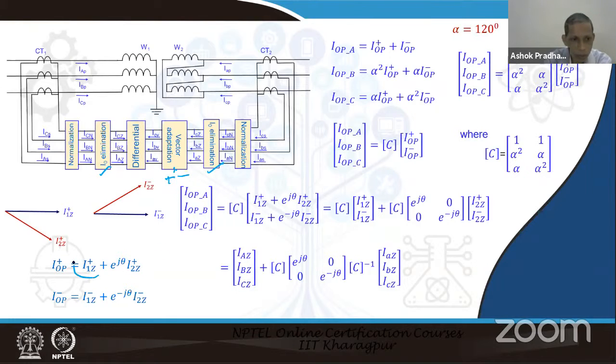So we have only positive sequence and negative sequence components available, so we have to adjust in terms of that. This is about the I positive and I negative perspective, and how to adjust that we would like to see. So we saw that we have to adjust the angle of the low voltage side.